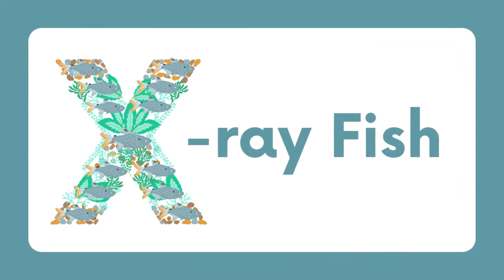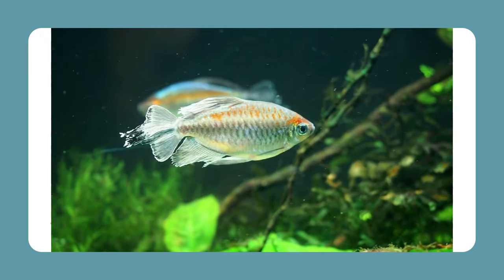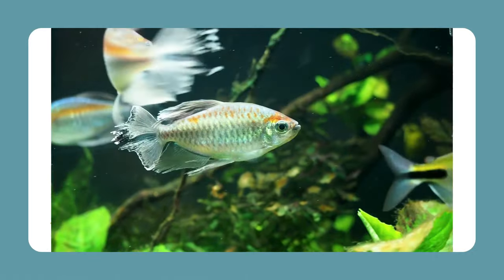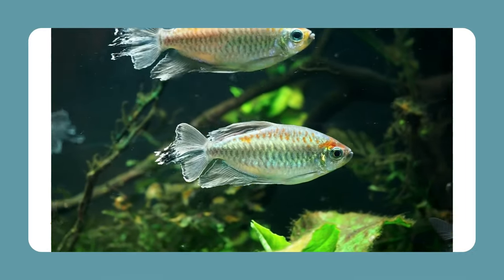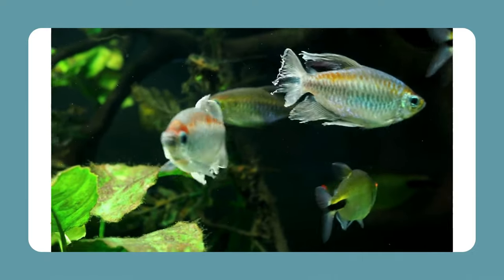X. X-ray fish. It's a small fish, also a fast swimmer, but it shines. That's why it's called X-ray fish.